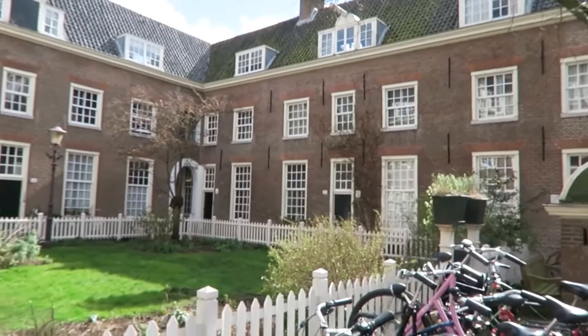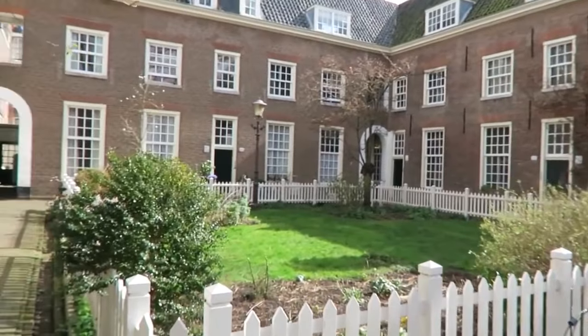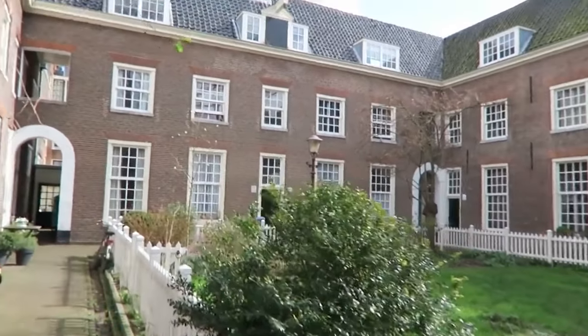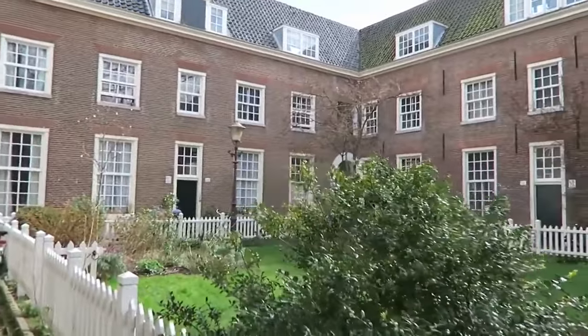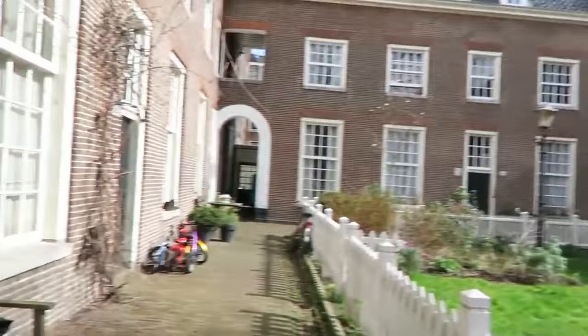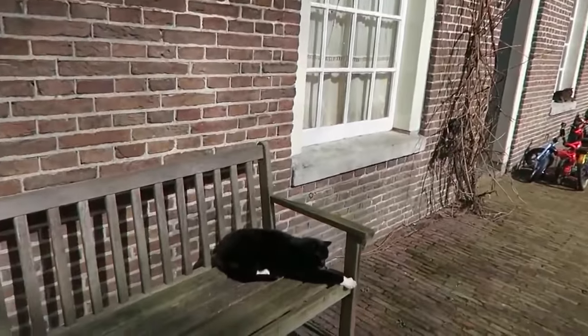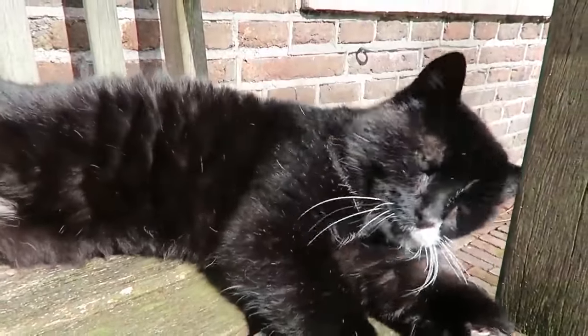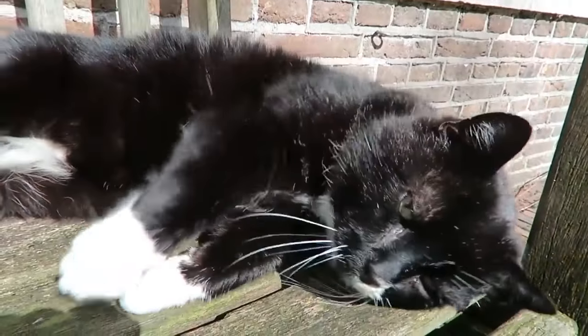We are now in a hofje, which is an inner courtyard in the Jordan area. There are about 60 of these hofjes in Amsterdam and 30 of them are in the Jordan area. And I already see a little kitty over here. Hello. Enjoying the sun. Having a good day.